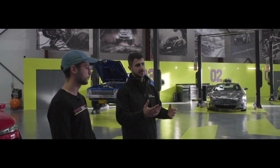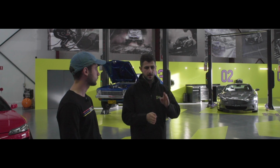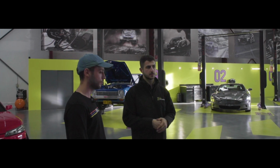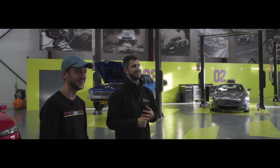So the aligner allows us to do that in a convenient place, all in the one corner of the workshop, and we can get that level of accuracy that we need without having to take up the time and the budget of the client. So it's probably one of my favorite bits of machinery in the workshop. The only problem with it is it's not green or purple. But I think we'll make do.